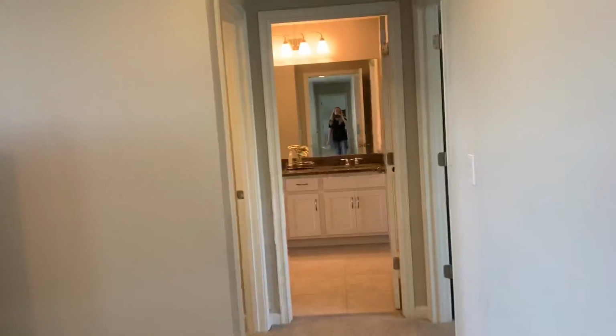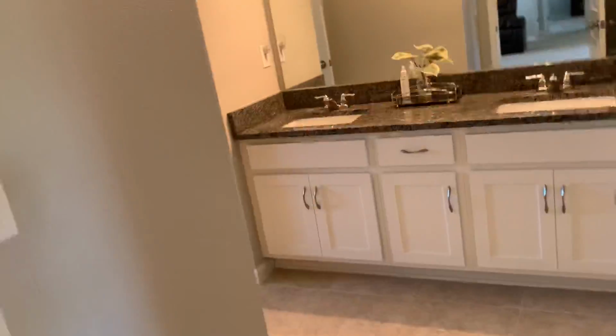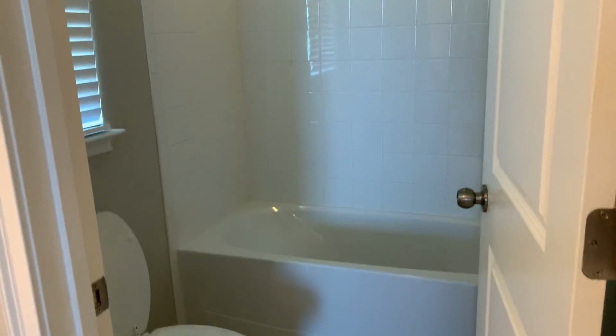All right, I'm gonna head back down the other side here, and we've got another bedroom. This is bedroom number 3. Walk-in closet. Full bath. Double sinks. Granite. You've got a separate toilet room with tub and shower.